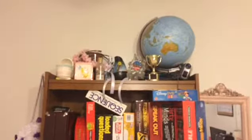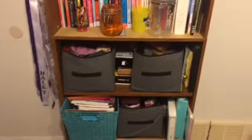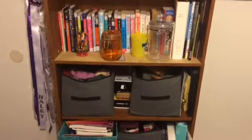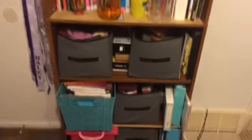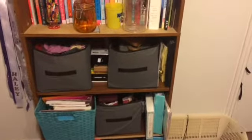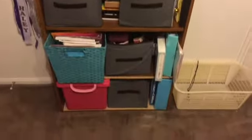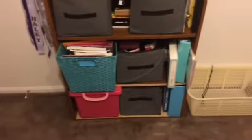Then on this wall, I have my bookcase. And on the top shelf, I just have some knickknacks and stuff like that. Games, books, and then these are organized. The middle shelf is accessories and bags, like coloring books and stuff like that. And then school stuff. And then the bottom box is just random Melissa stuff that I need in my room.